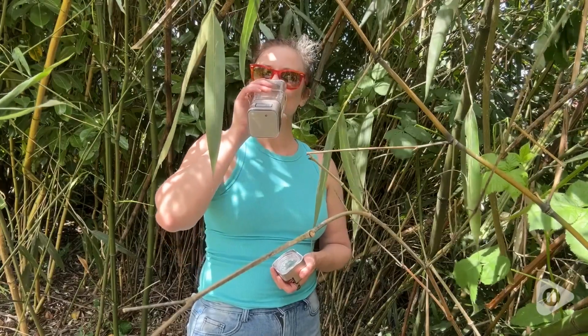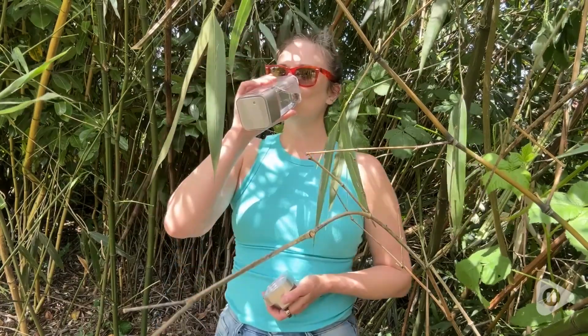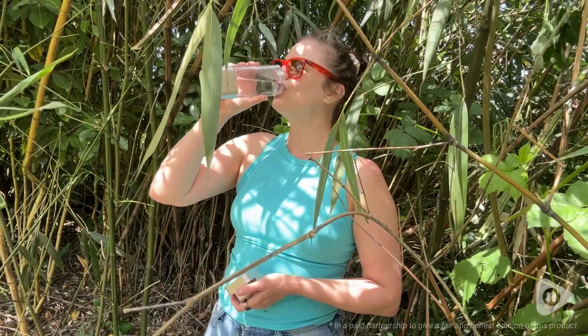I'm so impressed with the high quality of this bottle and how I feel when I drink the water on a regular basis. I think you're going to love it too, but that's just my point of view.